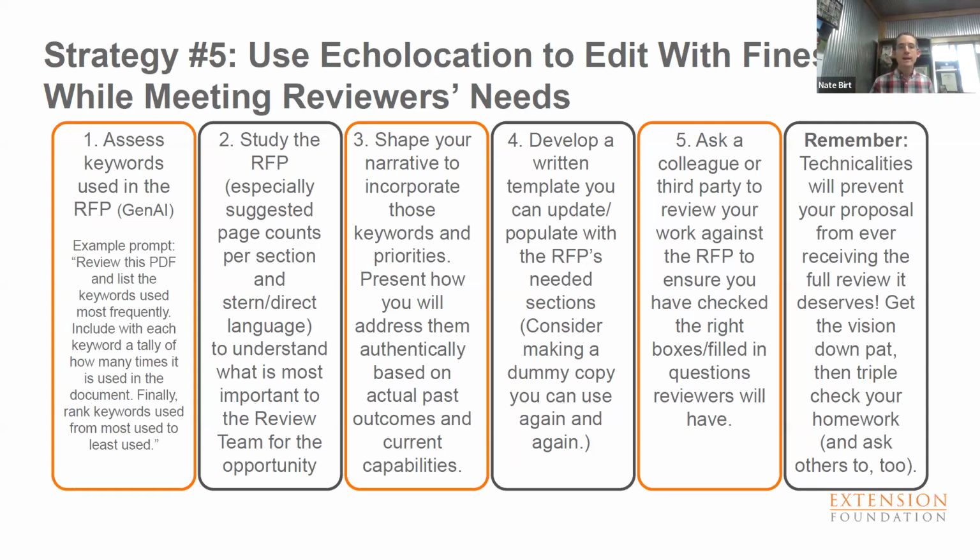Number 3, shaping your narrative to incorporate those keywords. Now that you understand better what the text says, you're actually incorporating that into your document. You're doing it authentically, right? In the world of website building, some people call this keyword stuffing, where you're just throwing in lots of keywords to try to get people to click on something when they do a Google search. That's not what I'm talking about. I'm talking about authentic use of those words, accurately reflecting, here's what we're doing at Extension. As a funder, you've asked us to respond to this specific need. Here's how we're going to do that. So it may not be language that you use in Extension, but think about how to translate and put that in the funder's words.